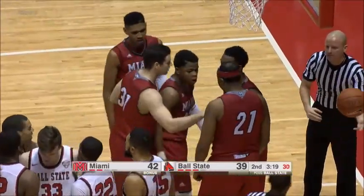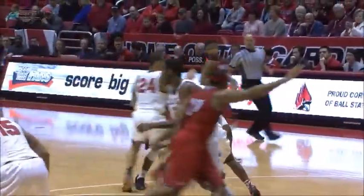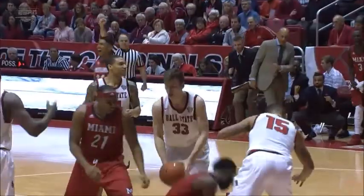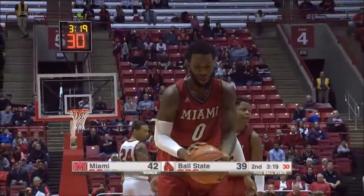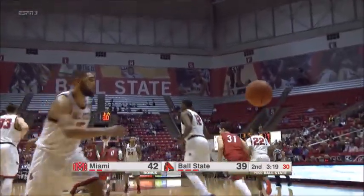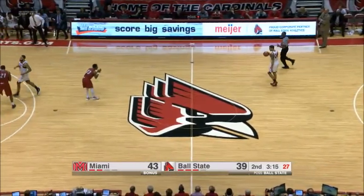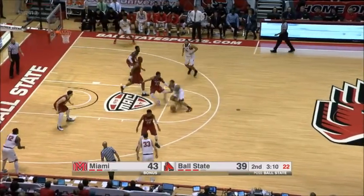Up by just a point, Giovanni McKnight scores his first bucket of the second half. And that is your senior making a big-time play. Look at the ball fake, get it above your head, and the nice up and under move. 73% free throw shooter on the season. The foul was Jeremy Tyler's third. Ball State's sixth, so the next one means free throws for Miami. 4-point, two-possession game. World of time for both sides.